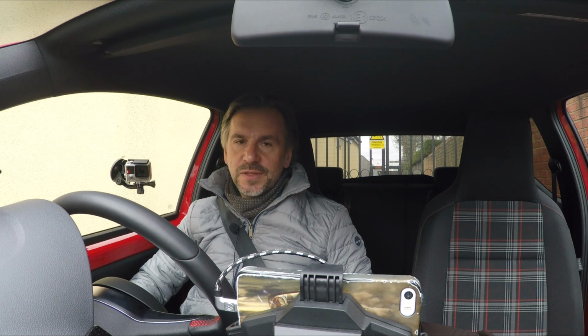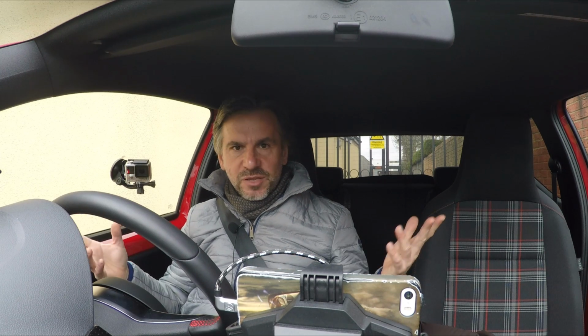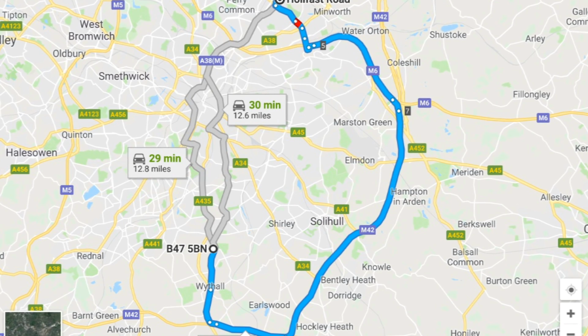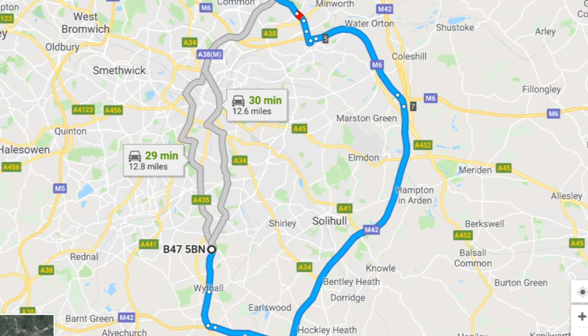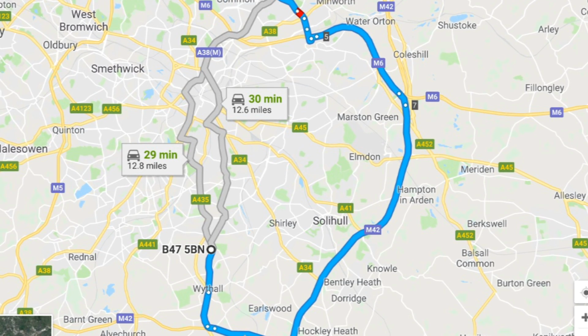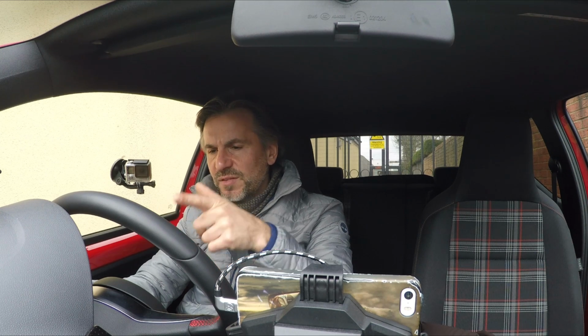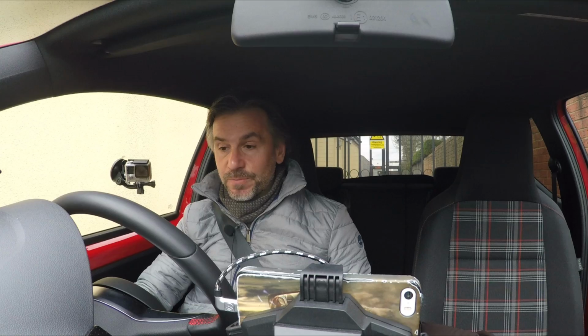Now, I'm going to do a trip that is a typical business trip for me. I'm going to go across Birmingham, but I'm going to use the M42 to go round to the northeast. It's going to be about 20 miles, and I just thought I'd show you what we do on this trip. The engine is cold, as I'll just show you on the GoPro. Well, it's probably got some warmth into it, 55 degrees centigrade, so it's still running on the warm-up cycle. But we're going to get warmed up really quickly in this car. So let's go.